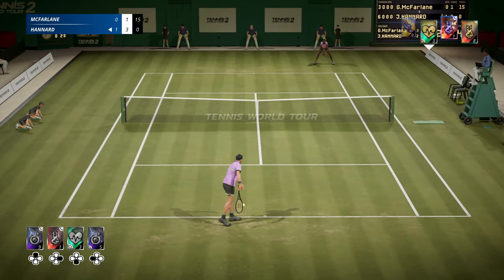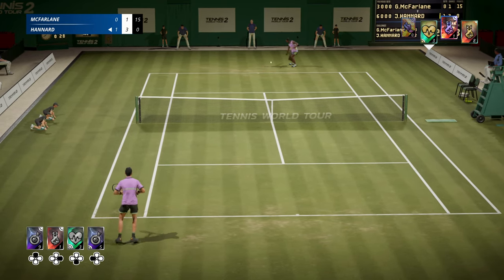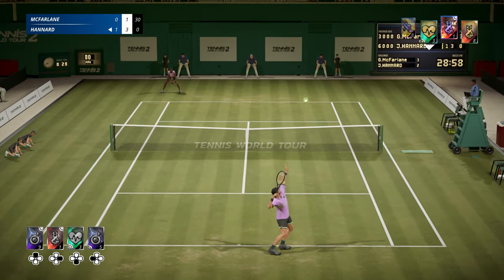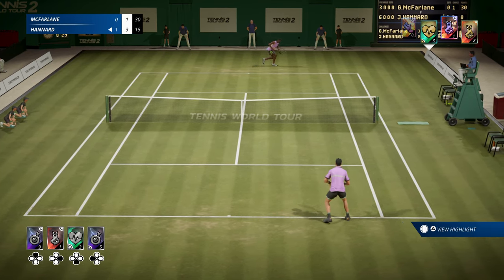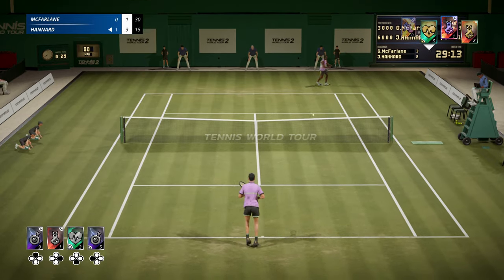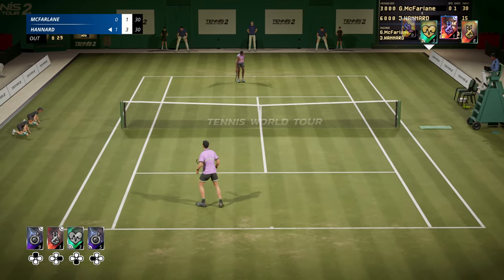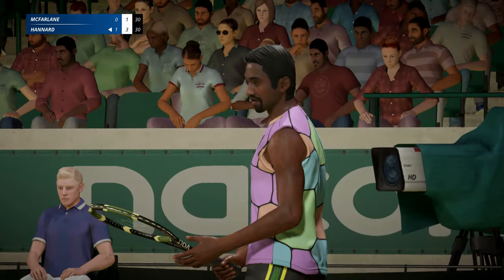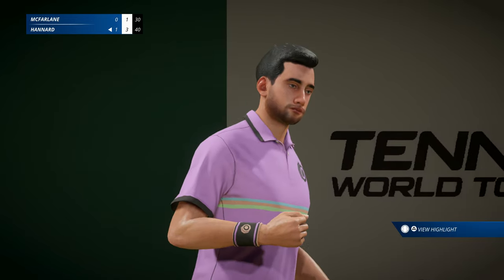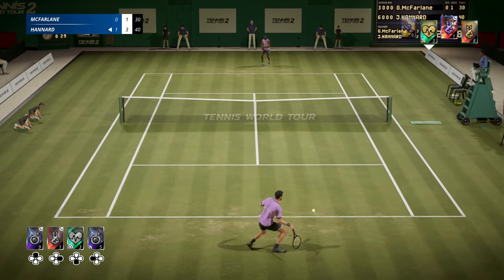This is a tough part of the match for us. Struggling to keep the ball in. Great shot. 15. Needed it. Oh, nice. It was a great return, but we managed to get it over the net. 40-30 from love, 30 down. Certainly settle for that.